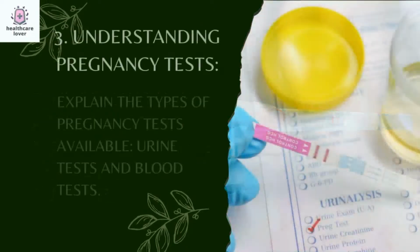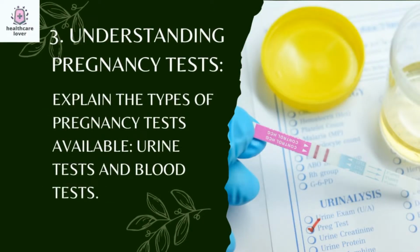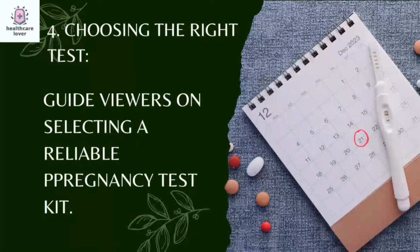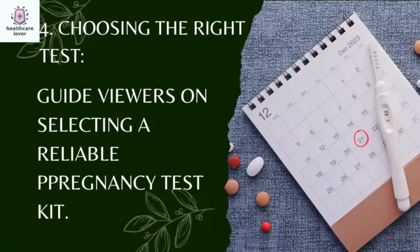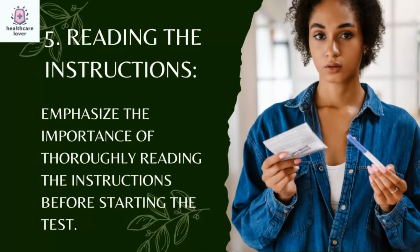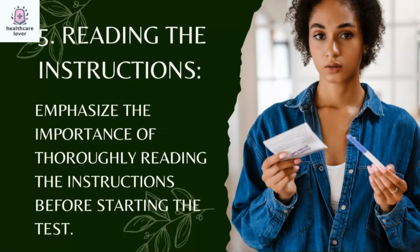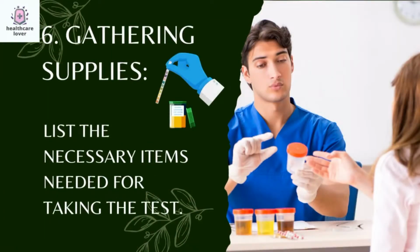3. Understanding pregnancy tests. Explain the types of pregnancy tests available, urine tests and blood tests. Guide viewers on selecting a reliable pregnancy test kit. 5. Reading the instructions. Emphasize the importance of thoroughly reading the instructions before starting the test. 6. Gathering supplies. List the necessary items needed for taking the test.